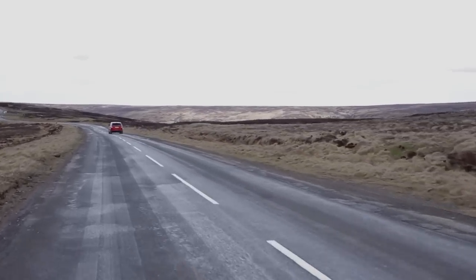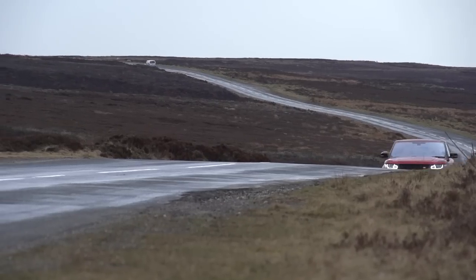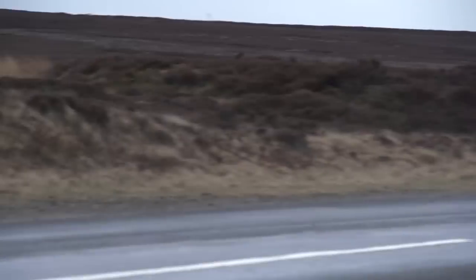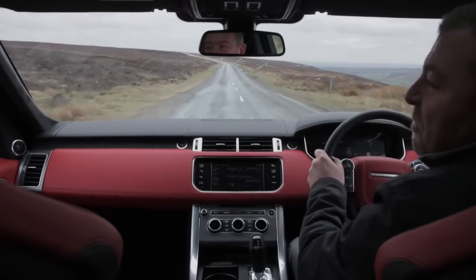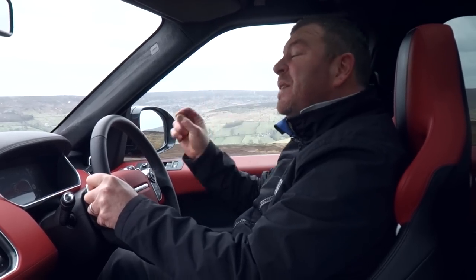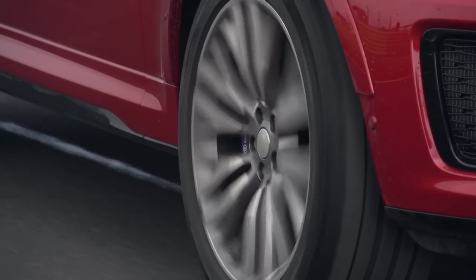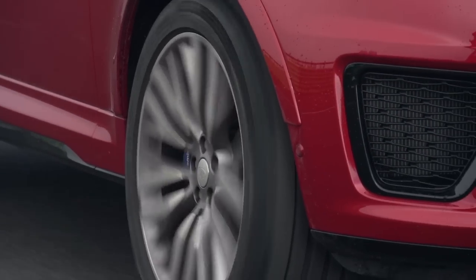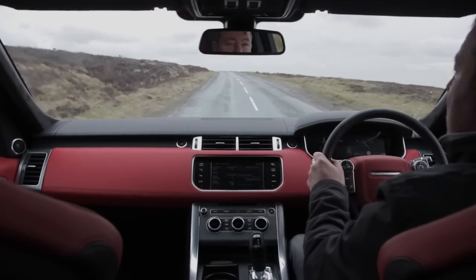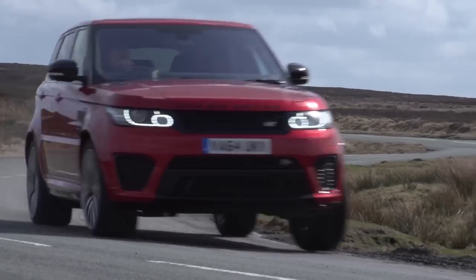Obviously, because they have given it so much more energy underneath the bonnet, to the point where you can actually become airborne across moorland roads like this, they have beefed up the brakes a bit, but the actual discs themselves and the calipers are exactly the same as the Range Rover Sport. But what they've done is sort the cooling out. I mean, that's always going to be the big problem in a monster like this.